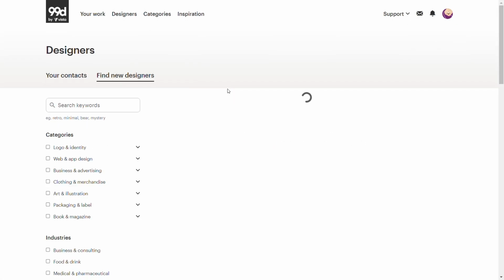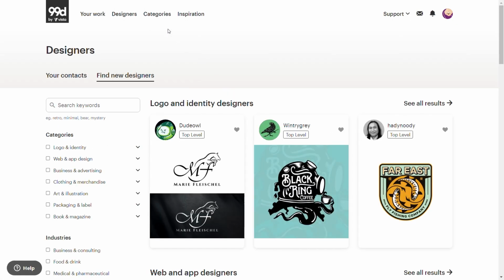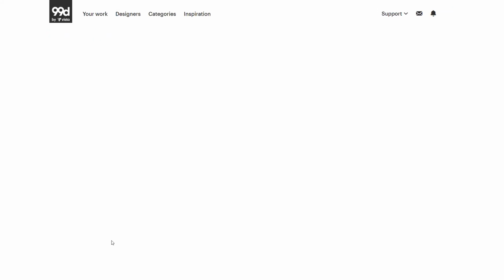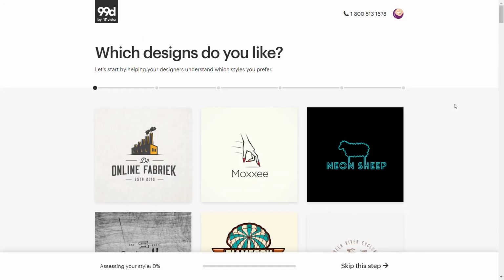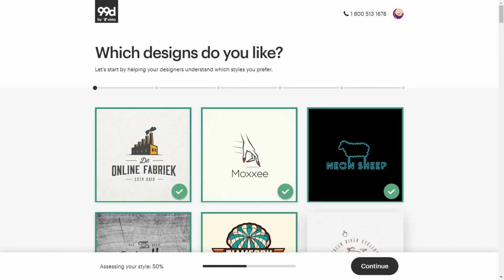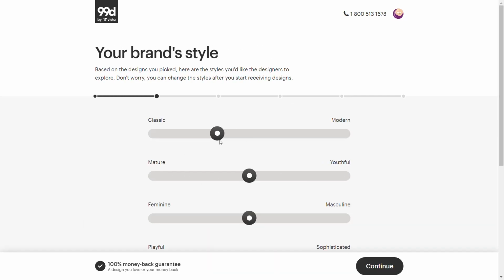Using 99designs is pretty straightforward, which is one of the things I really appreciate about it. When you start a design contest, the platform guides you through every step, from choosing the type of design that you need to providing details about your style and preferences. It's all laid out in a way that makes it easy, even if you're not very familiar with design terminology.